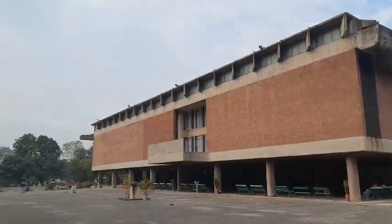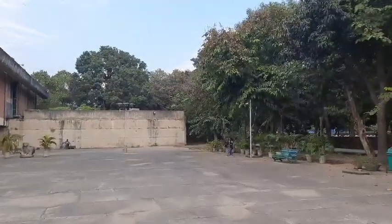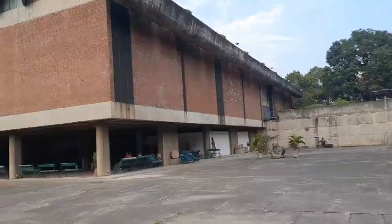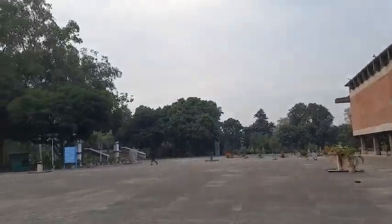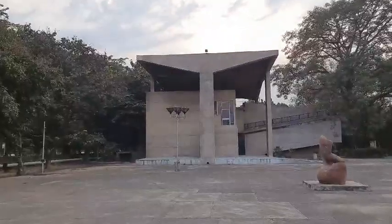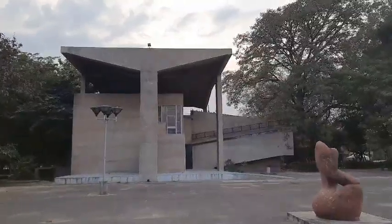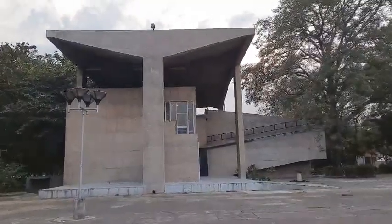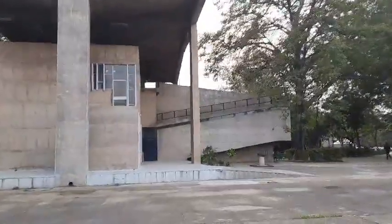Good evening, friends. Today I have reached the Chandigarh Art Museum, which is in Sector 10, Chandigarh. As I have told you, Chandigarh is a modern and planned city. Modern in the sense that, if we compare it with other Indian cities, it is only 70 to 72 years old. In front of you is the Chandigarh Architecture Museum, which houses some of the works of the great architect Le Corbusier, who designed this city. Basically, the urban planning and capital complex work were done by Le Corbusier.